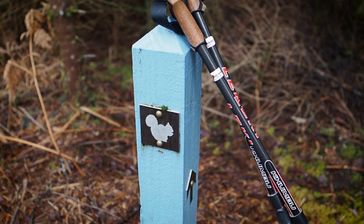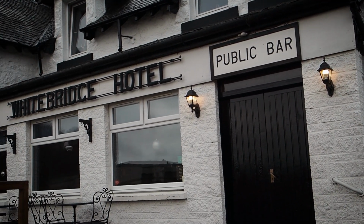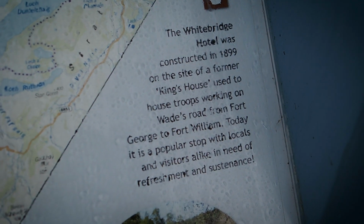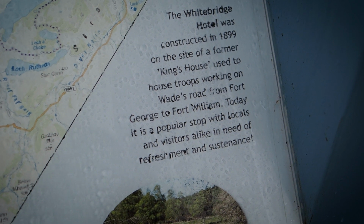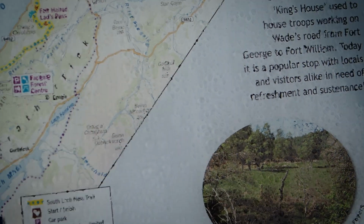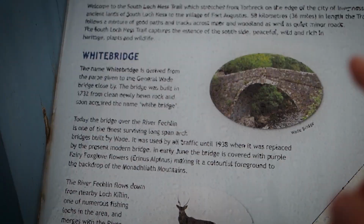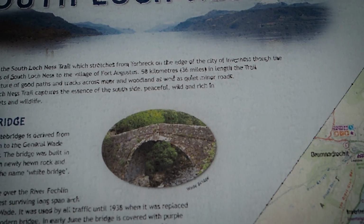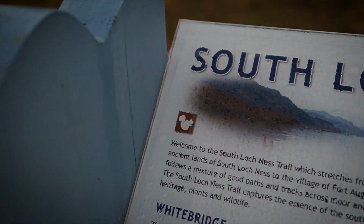Didn't point out actually that we're following these little squirrel posts. That's the route that we're on. Alright, that was constructed in 1899 on the site of a former king's house used to house troops working on Wade Road from Fort George, which we've sort of been coming along in bits. This is the first plaque I've seen that actually says anything about the South Loch Ness Trail, although we've been following these squirrel guys for a while. I was going to start calling it the Squirrel Trail.